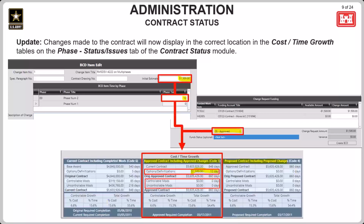Now on the far left, we've got the current contract including completed mods table, or the code 6 table. And this table is for the current contract data. So it's going to show the base award information, which comes from the award CLINs and the milestone schedule, in addition to any changes made to the contract as a result of completed modifications. Only the fully completed modification data will be reflected in this table.